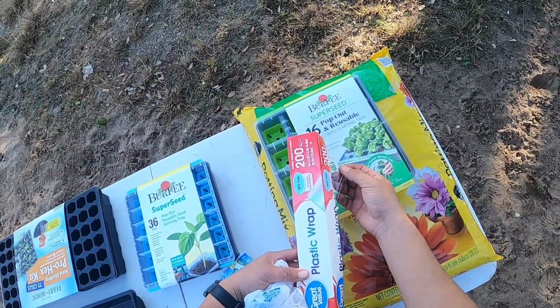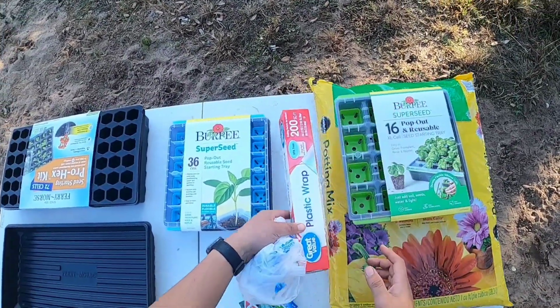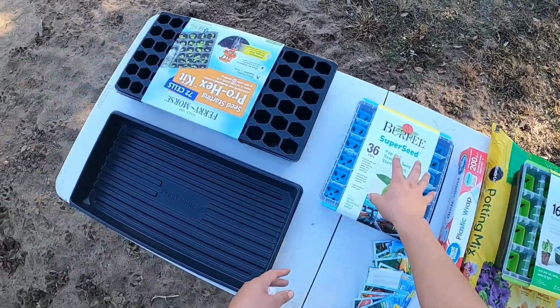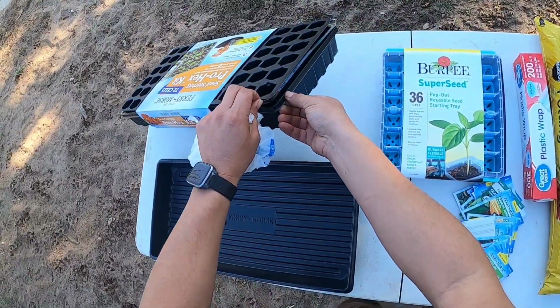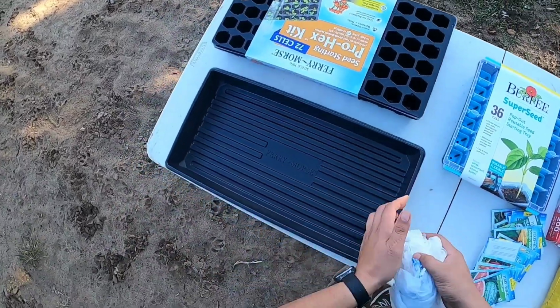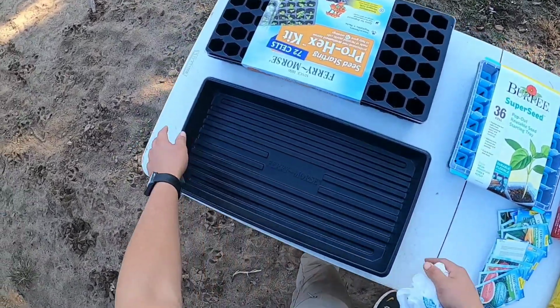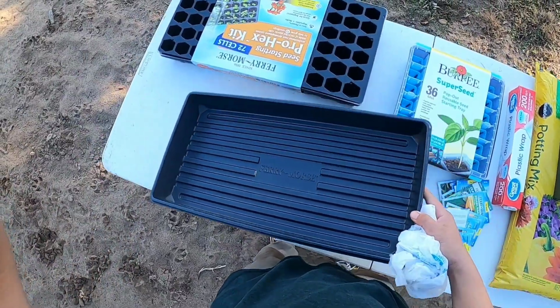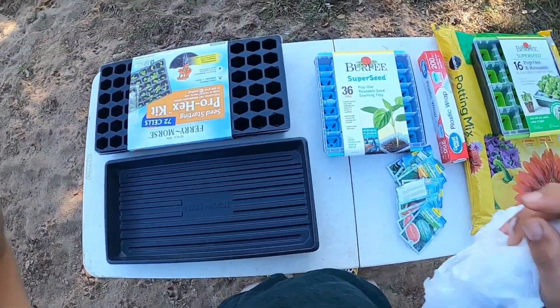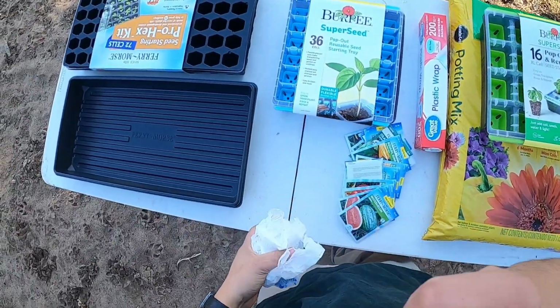So everything will be wrapped in plastic wrap to keep the moisture inside these cells, with the exception of this one because it already has a plastic cover that goes over. But this one is also going to have plastic wrap as well, which I was quite surprised with. This thing's actually pretty durable, so I was surprised to find that. But yeah, we're going to go ahead and get into it.